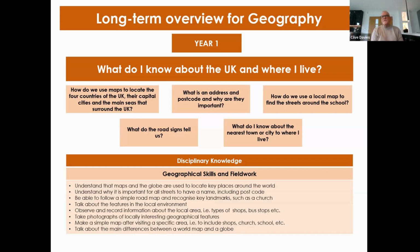Now, we put a lot of emphasis on this because one of the criticisms that came out from the 2017 surveys is that something like 50% of year 6 leavers in 2017 could not locate Wales, England, Scotland, and Northern Ireland on a map of the UK. We want children also in this bit to be able to write their address, or find out exactly what their address is, and of course their postcodes. And then we want them to start using a local map to find out about the streets that surround their school. They'll find out more about road signs, and also about the nearest towns or cities to them.